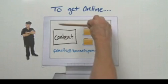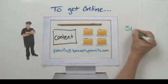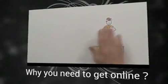If you have a product or service to sell, you can set up an online store to allow your customers to shop. And you use search engine optimization and marketing to get the word out. Bam! You're on the internet.